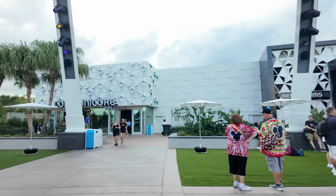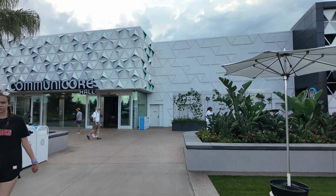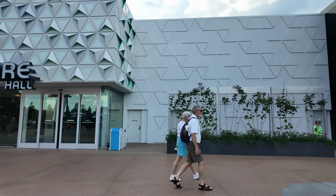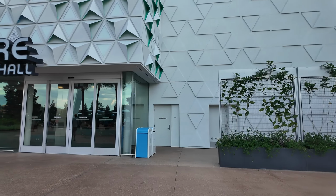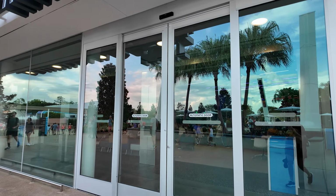This is so exciting! Okay, let's go into Communicore Hall and just see what this is all about. So far, I absolutely love it. Shocker, not shocking at all. Let's see what inside has to offer for us. Definitely some inside seating, which doesn't suck.